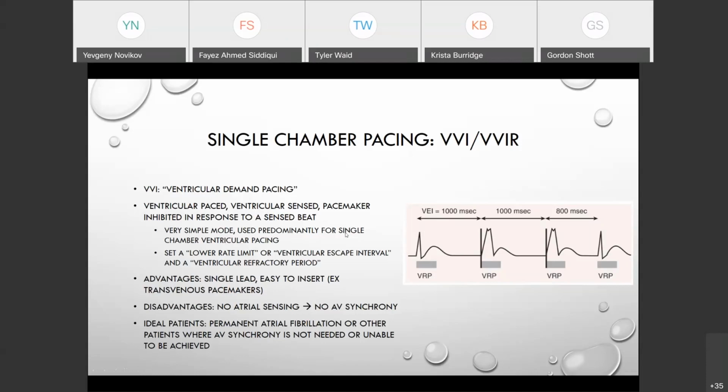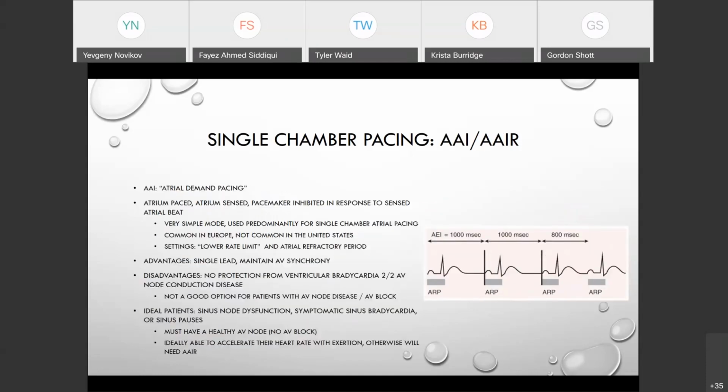All right. So similarly, we'll move on to AAI. This is known as atrial demand pacing. This means that your atrium is paced, your atrium is sensed, and in the setting of a sensed atrial activity, you are going to inhibit your atrial pacing. Again, also a very simple mode. It's predominantly for single chamber atrial pacing.